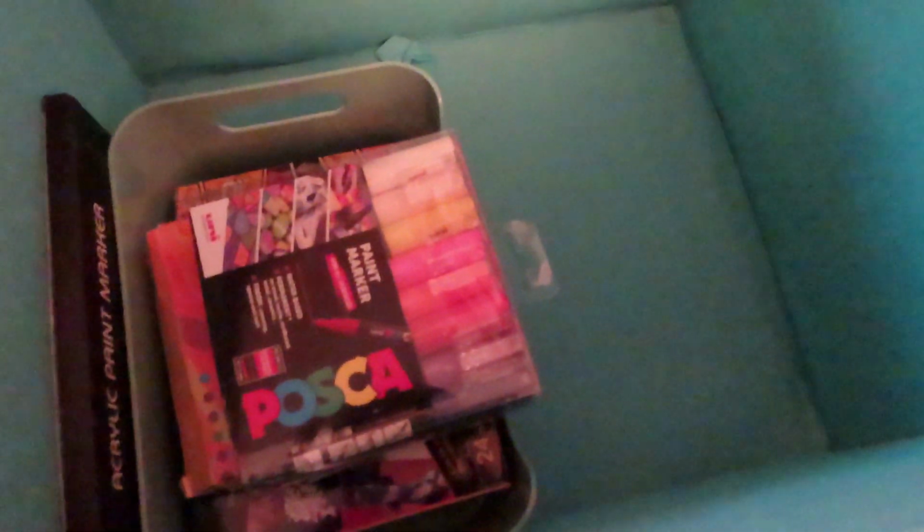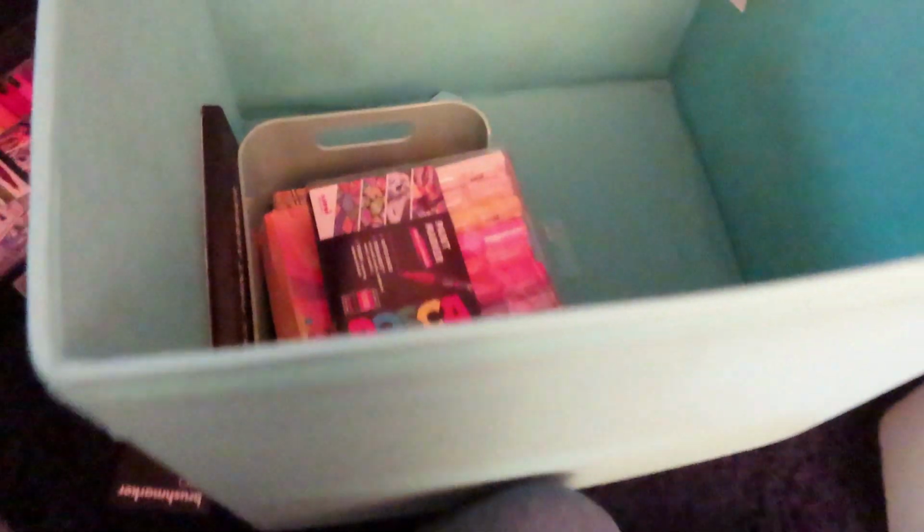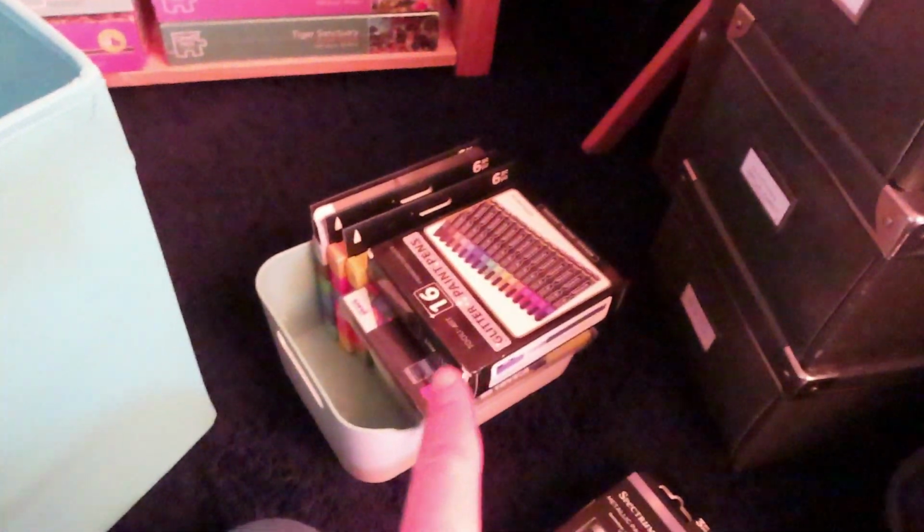And then these are the ones. So these are the actual paint pens. These are the ones that we used to do stone painting, and we used them at Christmas to paint little wooden ornaments. So, still so much stuff in there. Right, but that's the paint pens, that's the fine line paint pens, that's the metallic paint pens, and that's the glitter paint pens. Let's put all these back in here.